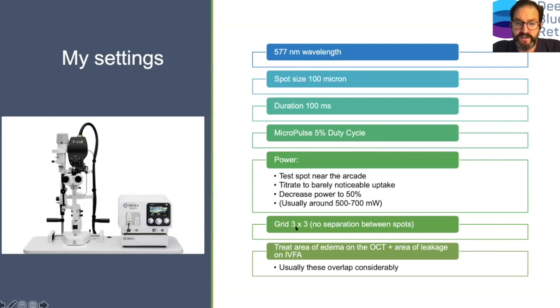I use a 3x3 grid, so I think Dr. Yu uses a larger grid. The reason I like the smaller grid is because I find that patients move while I'm doing their spots. And so I prefer to do 3 by 3 so that they move that much.